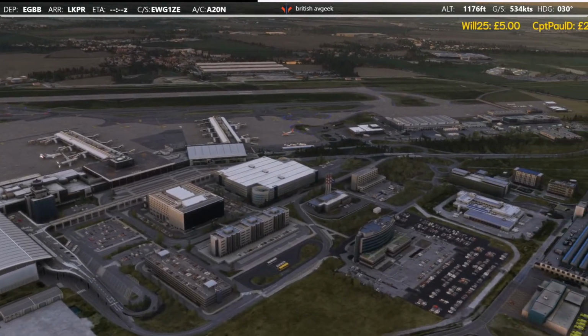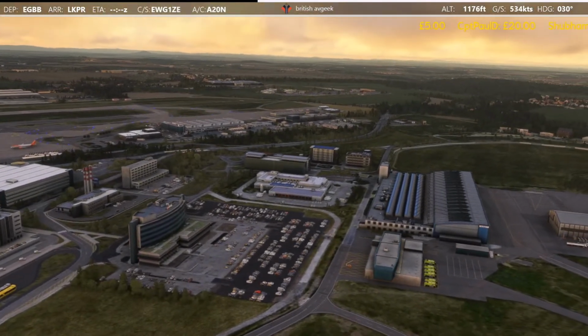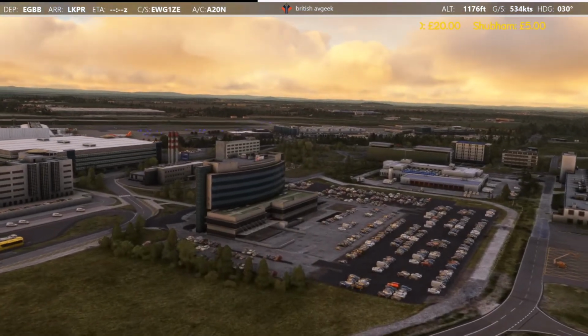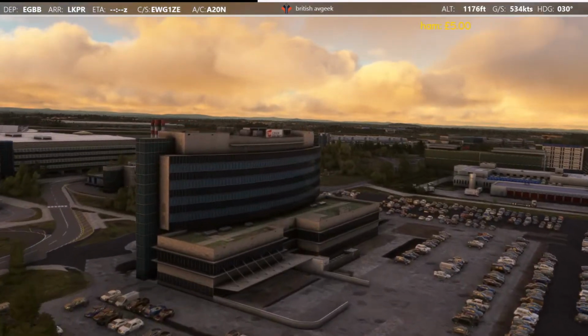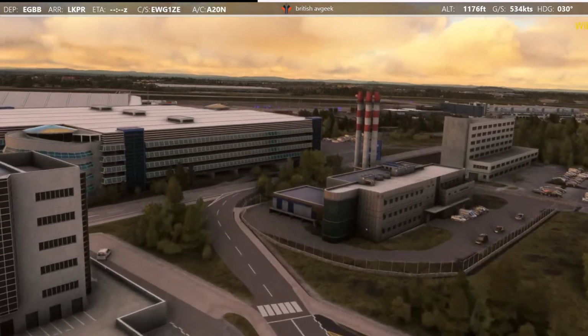I mean, there's lots more to see with the scenery as well. I mean, you've got all of this section here. More engineering facilities. You've got a couple of landside areas, hotels and things. Head office for Czech Airlines as well. And then you've got the actual terminal arrivals areas here.